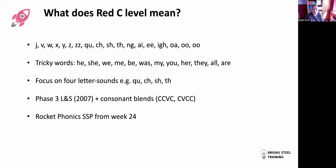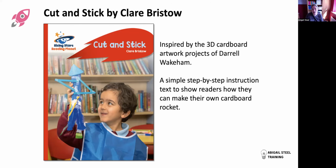And you'll recognise, if you're familiar with the old Letters and Sounds 2007, that this correlates to the end of phase 3. And we include here a few of the consonant blends and clusters that would have traditionally been in phase 4. But if you know Rocket Phonics, you know that we bring some of that a little bit earlier to make it a smoother transition. If you're using the Rocket Phonics teaching programme, you would be able to access these books with your children from week 24 of teaching.